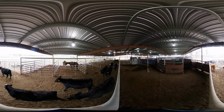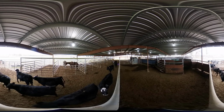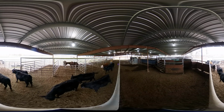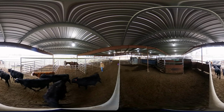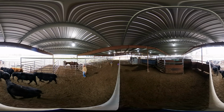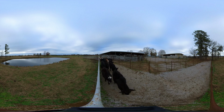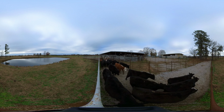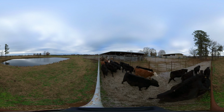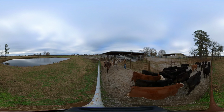Develop a plan for handling or moving livestock. Large animals can seriously injure handlers and/or themselves if they become excited or agitated. Reducing stress on animals has been demonstrated to improve productivity.